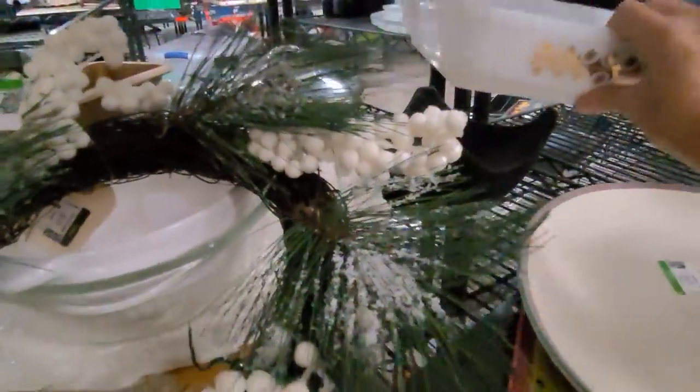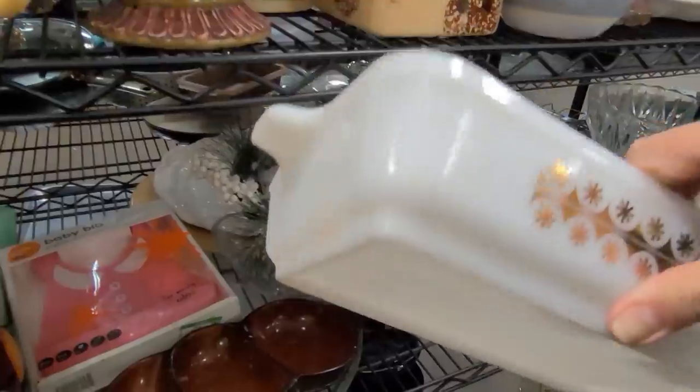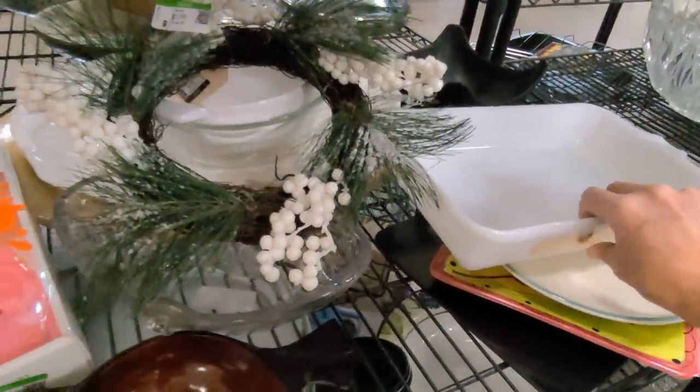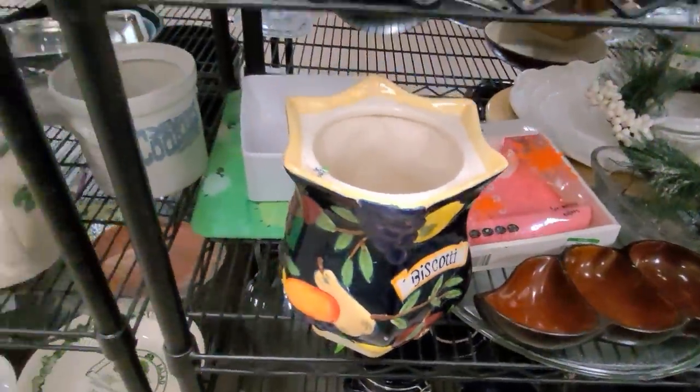Is this some Fire King? The gold is a bit worn, sadly, and they don't really fetch much profit, those, so I will leave it. Little wooden nut dish.